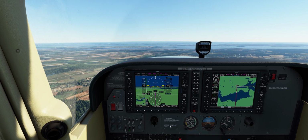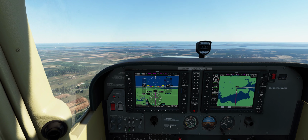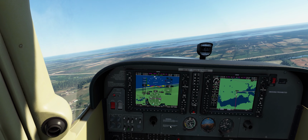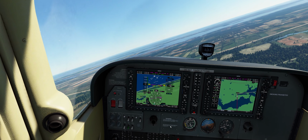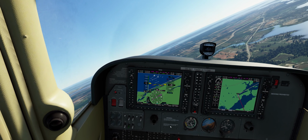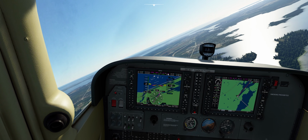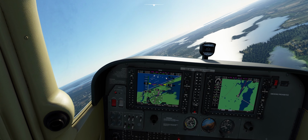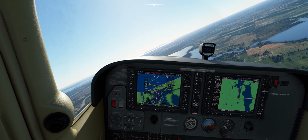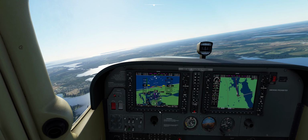So half a mile away, we should start turning very, very shortly. I'm going to keep my speed around 90, 95 knots or so. There we go. And I'm going to hit my approach button. As you can see, just as if we're doing ILS, the glide slope shows up in white and will remain in white until we capture the glide slope.